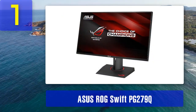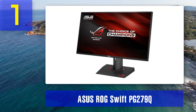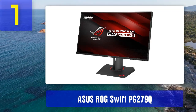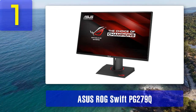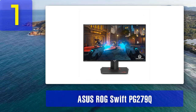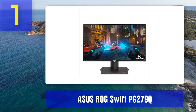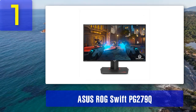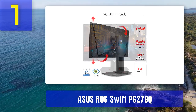Coming in number 1, ASUS ROG Swift PG279Q. The PG279Q houses an IPS LCD panel capable of a maximum resolution of 2560 by 1440 at 165 Hz. Color depth and gamma quality are excellent, as is to be expected of a high-end IPS panel, though reviewers, both consumer and press, disagree as to whether the PG279Q requires extensive calibration in order to achieve the best picture quality.